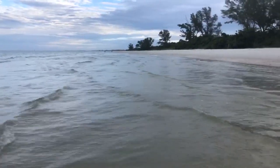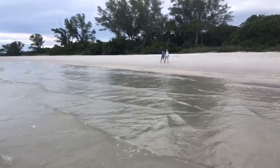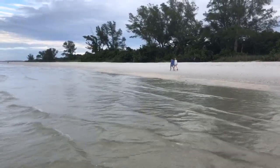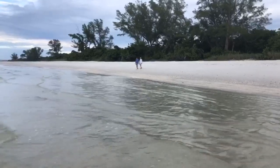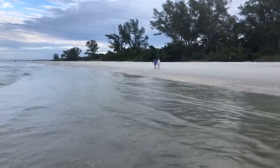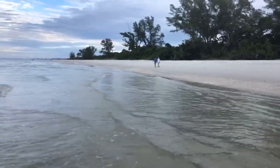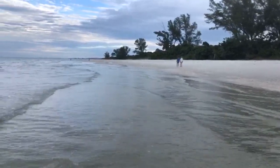I'm not seeing much of anything out here in the water. It's like ankle deep out here. An occasional piece of seaweed drifting by.